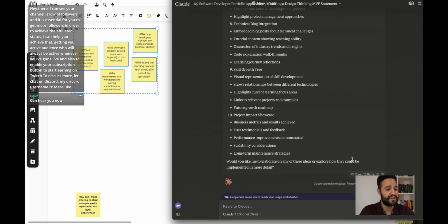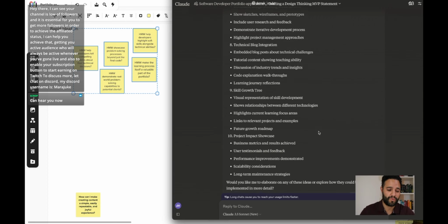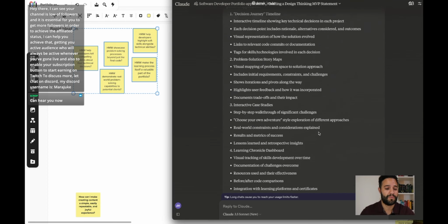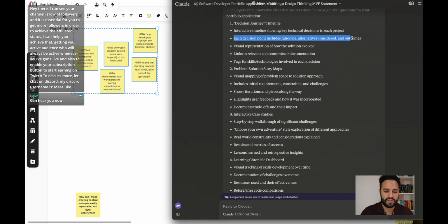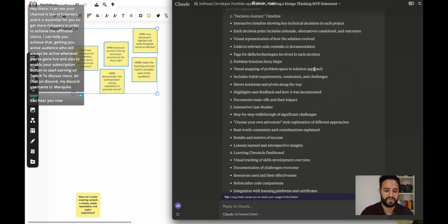I'm a bit stuck here since I'm just by myself, so Claude is becoming my team, which is a great way to showcase how AI can actually help get us unstuck as well, especially with creative endeavors. So let's see some of these ideas. Decision journey timeline. An interactive timeline showing key technical decisions in each project. Each decision point includes rationale, alternatives considered, and outcomes. Visual representation of how the solution evolved. Links to relevant code commits or documentation. Tags for skills and technologies involved in each decision.